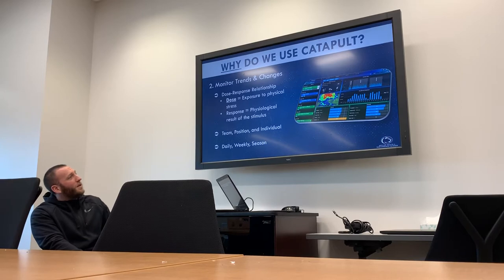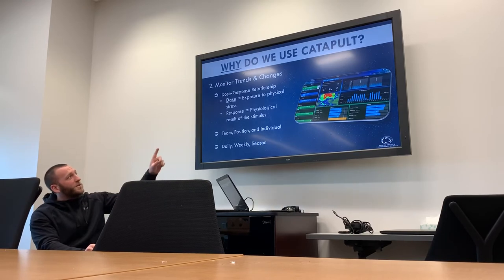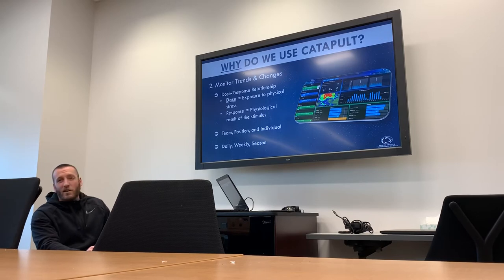So the second one: monitor trends and changes. When we're talking about monitoring, there are two pieces, and we're going to expand on this in a later presentation with Adam, Marissa, and myself. What we're trying to look at is the dose-response relationship. When we're getting objective data through Catapult, we're looking specifically at the dose. That's their exposure to physical stress, or what we called workload, the work they're doing in a training session, in a game, at practice, whatever. The response is the physiological response to that workload.